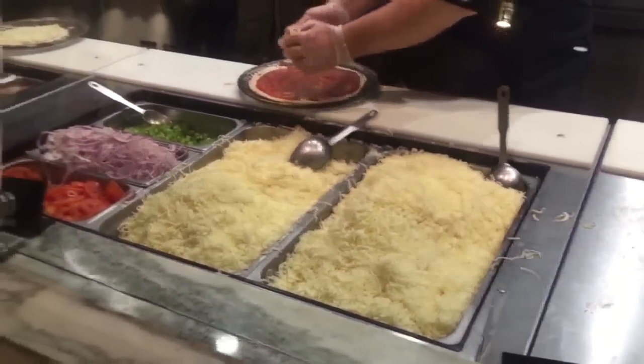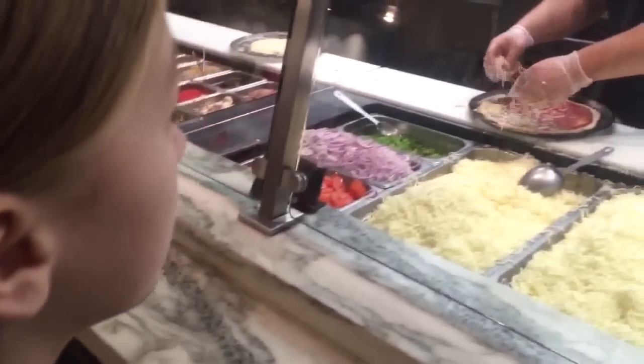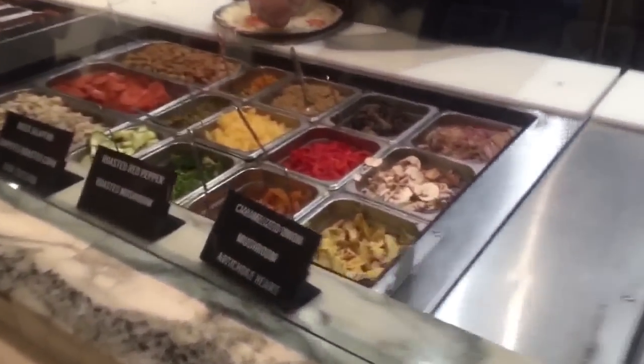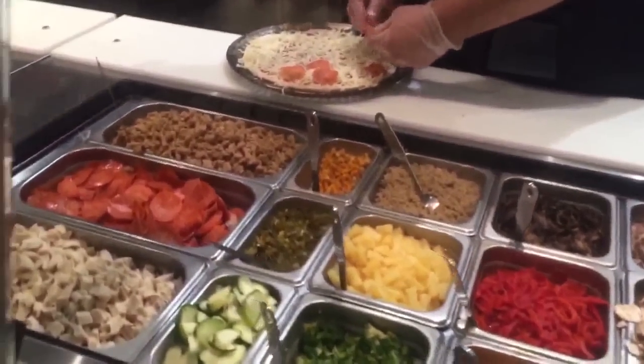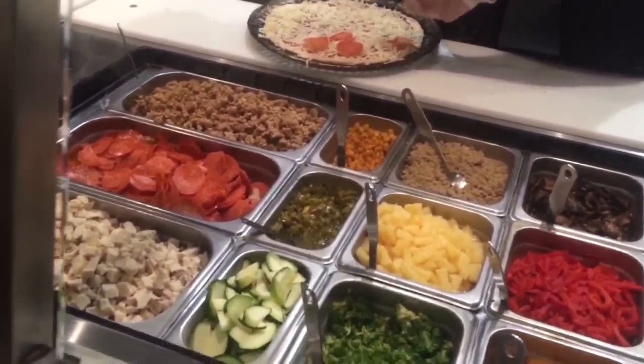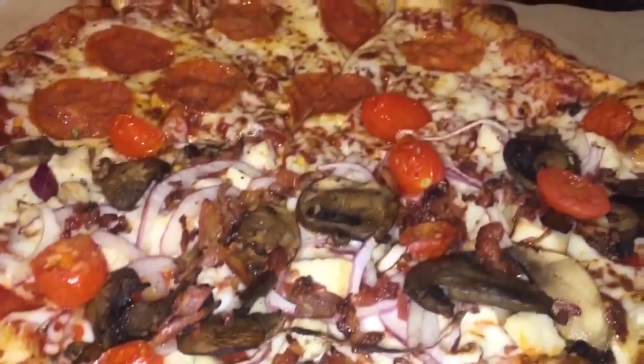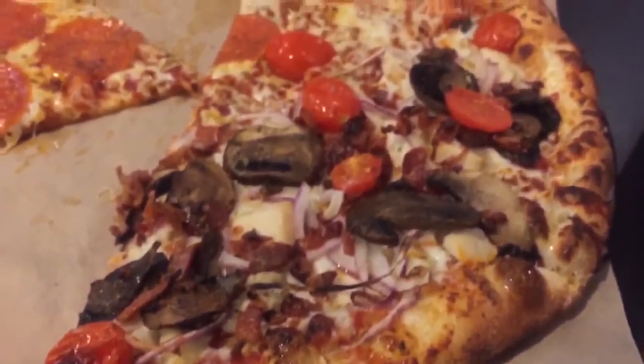What about some onions? No, I hate onions. Garlic? No. How about pepperoni? Okay, pepperoni. Alright, what about some chicken? No. Hi, I'm at the pizza studio. Wow. It looks so good. I know, right? Eat it.